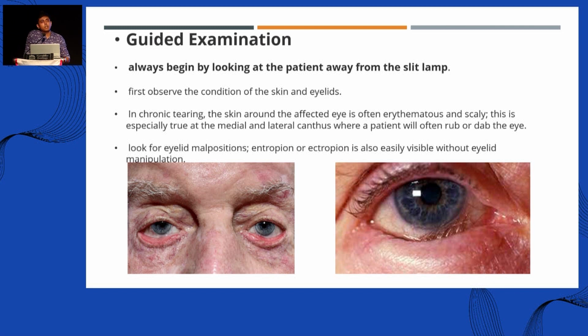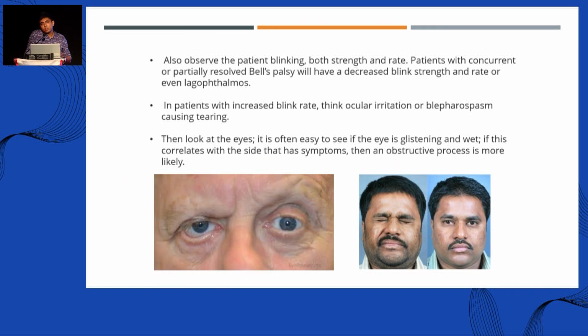So examination should always begin with looking at the patient away from the slit lamp. You have to look at the skin and eyelid. You have to check whether there is erythematous scaly skin around the medial canthus and the lateral canthus, which indicates chronic tearing with frequent rubbing. And you have to always look for entropion and ectropion, which you can easily see without any eyelid manipulation. And always look at the medial side, the puncta, whether there is punctal entropion, which has a functional tearing problem.